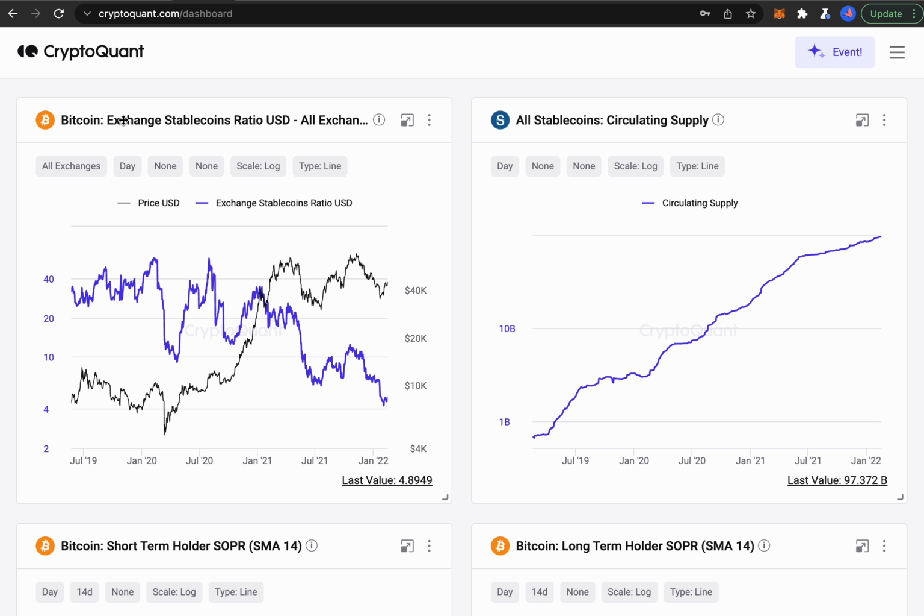Next, let's take a look at exchange stablecoins. So all stablecoins, how many stablecoins are in existence? The circulating supply of stablecoins is steadily going up, and this is really nice, because the more stablecoins are in the crypto ecosystem, the more potential the crypto ecosystem has to grow, and for different coins to actually grow. So I like this number to go higher all the time. So this is very nice that it's steadily going up.